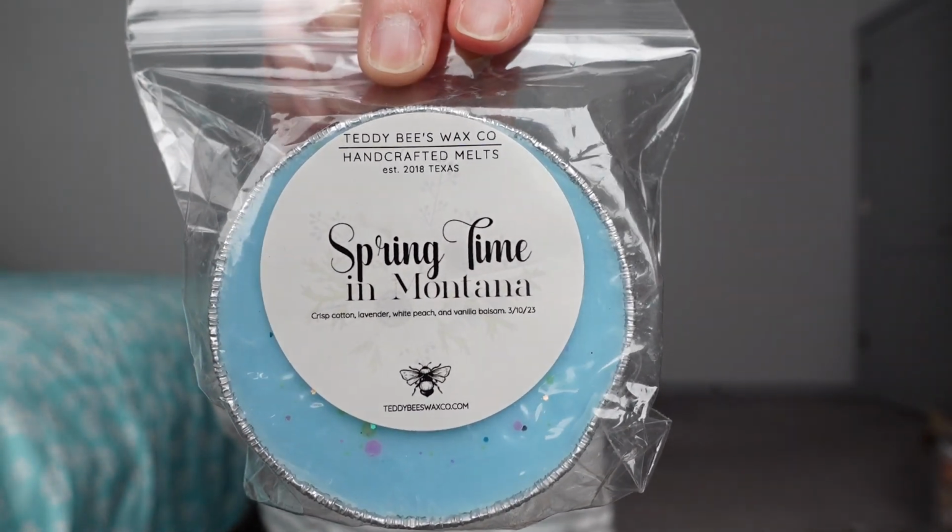Springtime in Montana. This is Crisp Cotton, Lavender, White Peach, and Vanilla Balsam. This was poured a year ago, so this might be one for me to get out now and maybe try to warm it next month. I do remember this one being pretty strong. Yeah. It is a laundry-like scent, that cotton. It's fresh, kind of like when you are outside and you have that linen maybe drying out in the sun, but then you're also getting maybe a scent from the laundry room coming outside. So it's a mix of this laundry and fresh air. Really nice. I like laundry scents. This might be a great one for spring, kind of a spring cleaning kind of day.